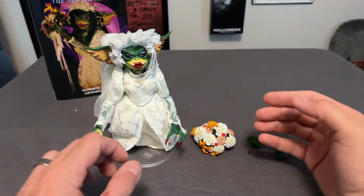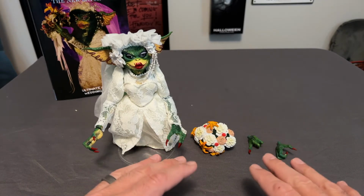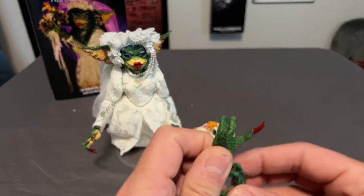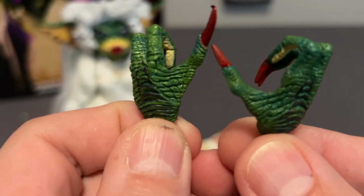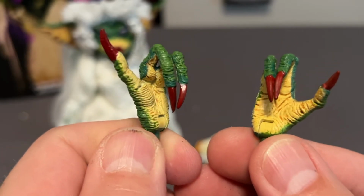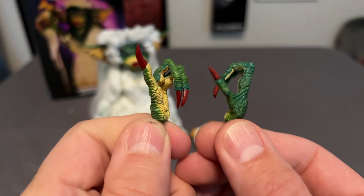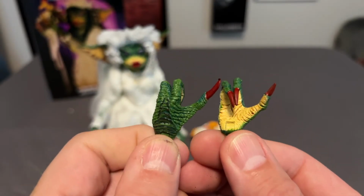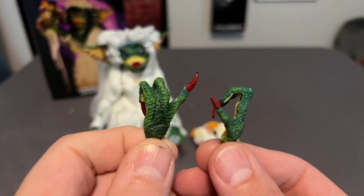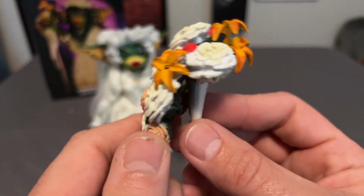All right, I got the figure open. Before we get to the figure itself, let's talk about the accessories that we get. Now, we don't get many accessories, but we do get a couple of hands here. And I always love the way that NECA does these hands. There's a lot of good detail on these gremlin hands, especially. You can see the lizard skin, and the paint job is really good. And Greta, of course, has the long painted claws, or fingernails, if you will. And then she does have her bouquet of flowers.